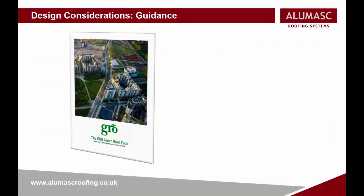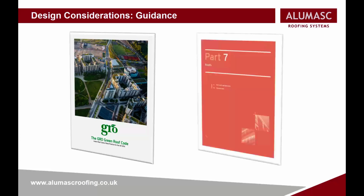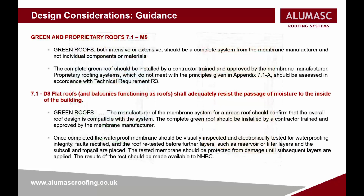In terms of design guidance, the Grow Guide is pretty much the Bible of green roofing. It's readily available. It's got a lot of good advice on green roofing from the waterproofing up. There's things like NHBC. They offer their advice. This is a bit of a complex slide with a lot of text on, but basically what it's saying is that they recommend that the full system, waterproofing and green roofing, comes from one manufacturer, because that avoids any arguments later on about bits of failure.